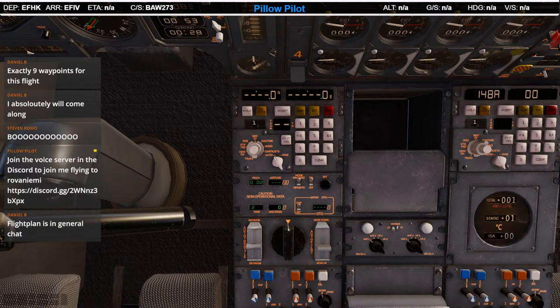The E175s are now free by X-Crafts, which is pretty amazing. They've made these very, very good aircraft free for XP11, so I'll be downloading that, actually. Look at that.